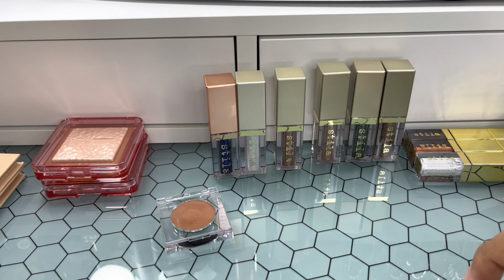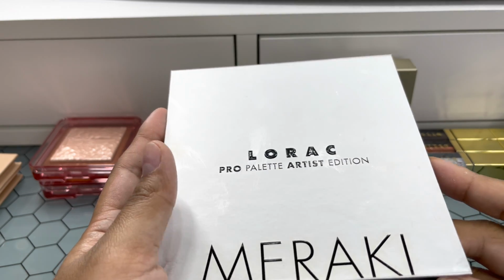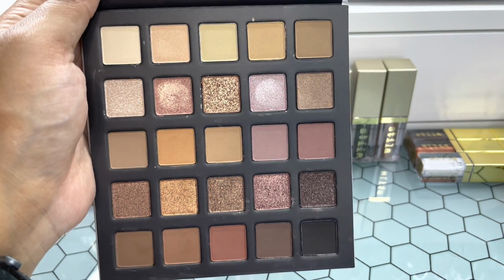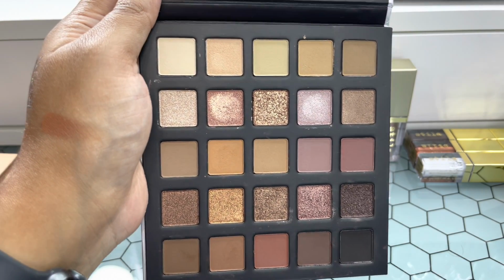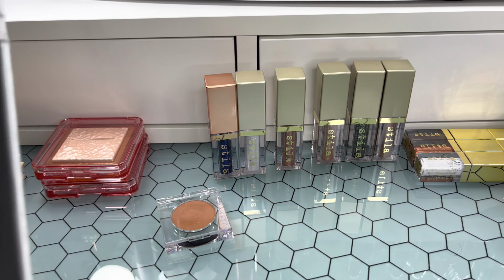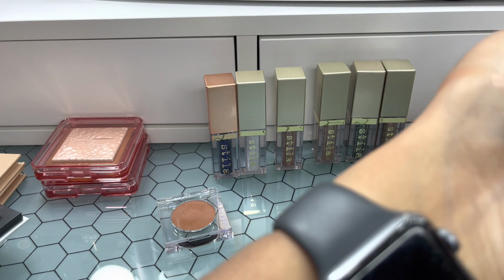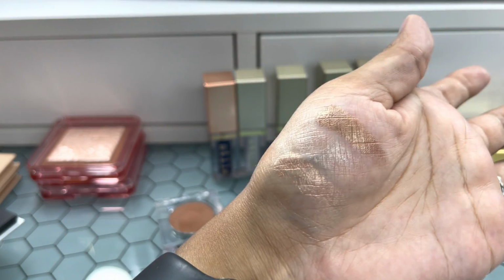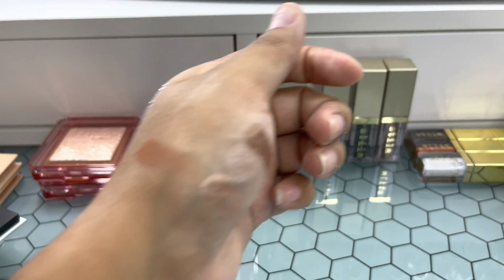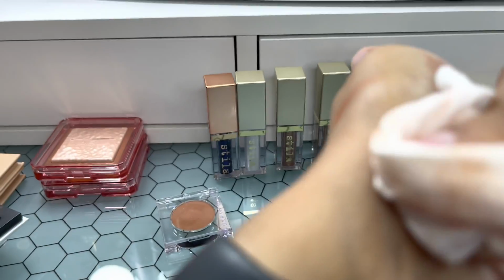But the last eyeshadow palette that I got was the Lorac Meraki palette. And this is the Meraki palette right here. Again, super pretty. Here's some of the shimmers. They're very pretty. Can I talk? They're very pretty, very shimmery.